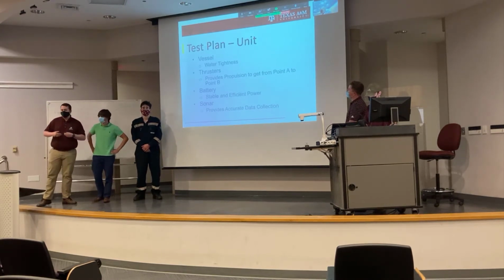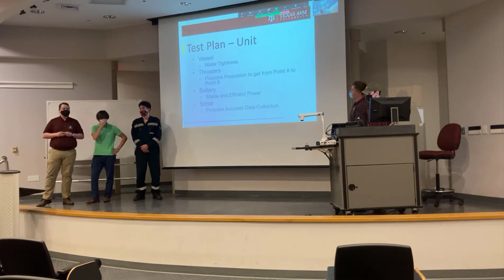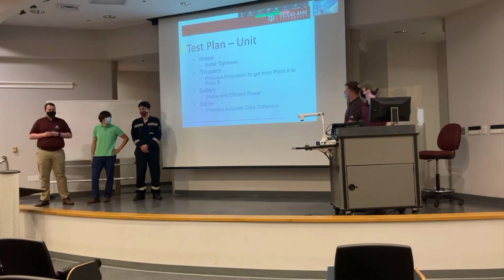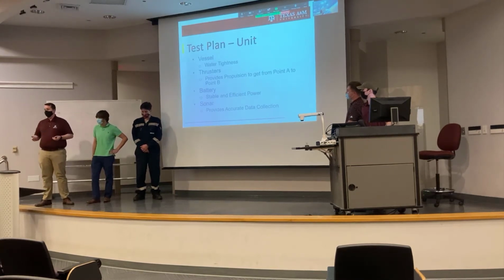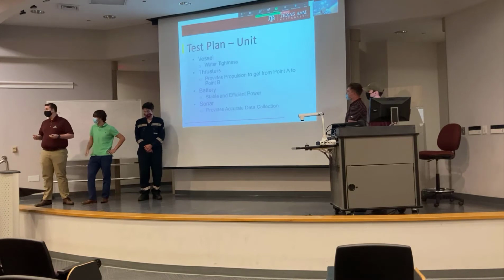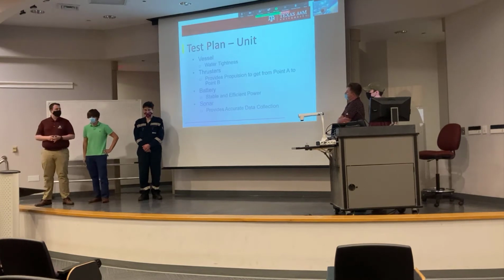For the thrusters, plain and simple, we just power them up, make sure we can get from point A to point B. The battery, just as long as it's stable and efficient, it powered our systems, that's all we needed. And for the sonar, at first we had a fish finder that Professor Coleman actually provided, or he had a contact to provide for us. That unsuccessfully was not what we needed for our data results, so we actually had to go on and buy another sonar.